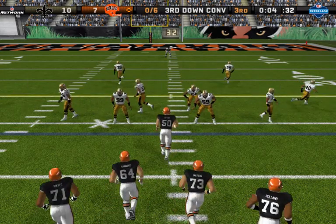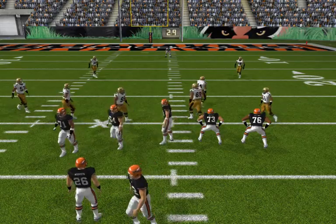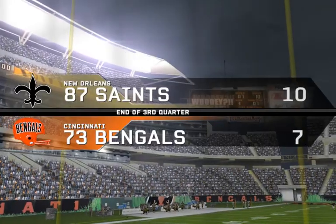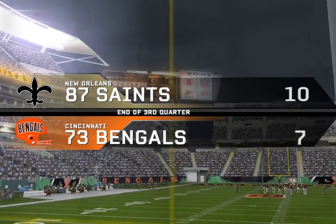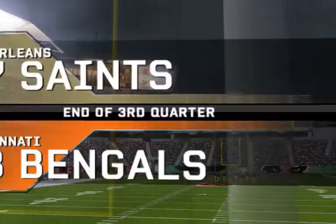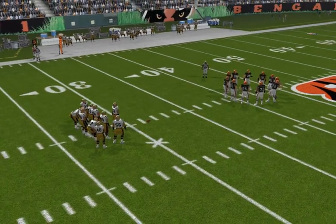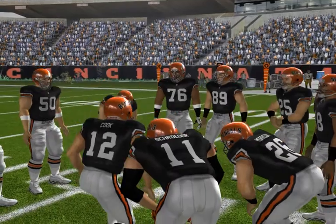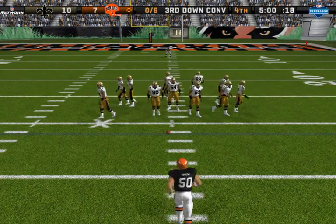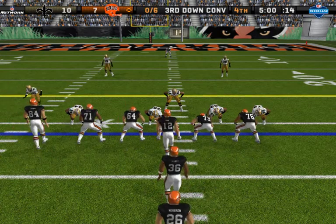Third down here as they try to get the ball inside the 25-yard line to convert. So at the end of the third quarter, the score is 10-7, Saints.